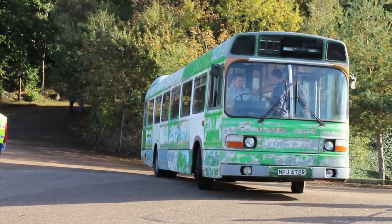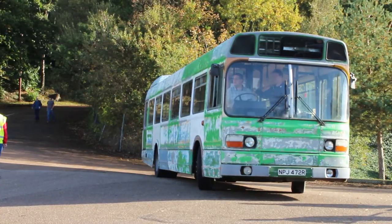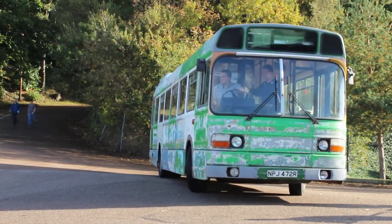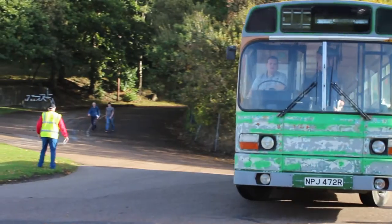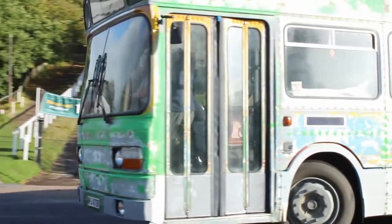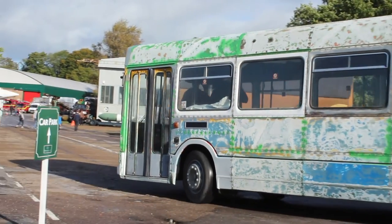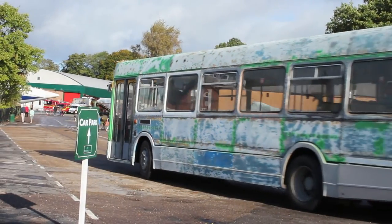This Leyland National was built in 1976 for Alder Valley in the Aldershot area. In 2007, it featured in a Virgin Atlantic TV advert. It is owned by Paul Barrett and Alan Fairbrother, who are in the process of refurbishing the bodywork in preparation for a total respray.